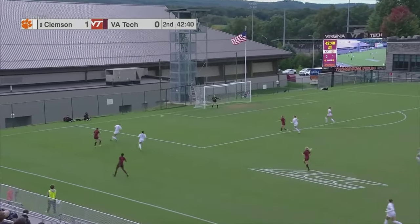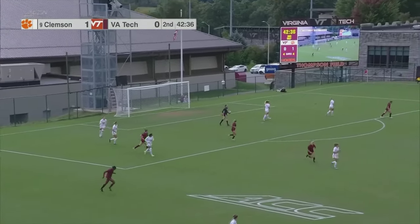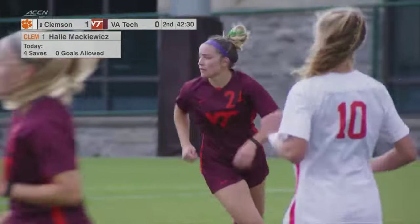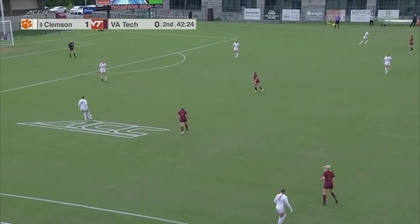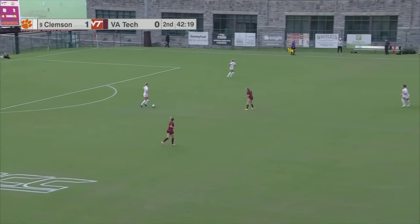Okie's gifted a ball there from Mitchell. Tech. Few fans wanted a handball call. It's a great first-time ball. Once again, from Dory Haugen. Just the direct attempt over the top to Mitchell. And Mitchell, to me, looking like she's playing more of that forward role in this half.